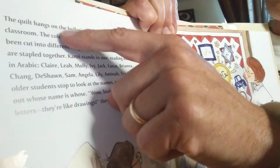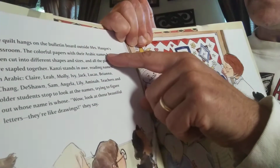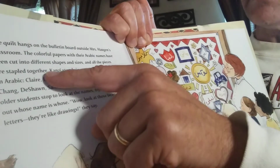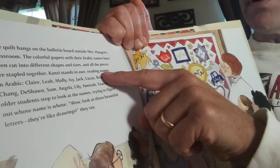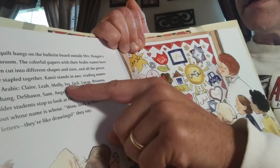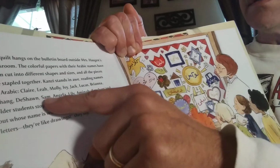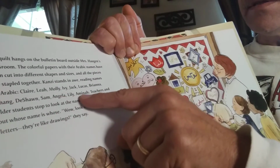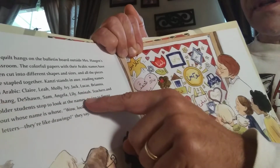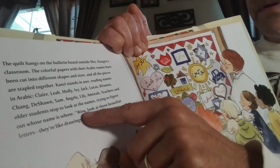The quilt hangs on the bulletin board outside Mrs. Hagen's classroom. The colorful papers with their Arabic names have been cut into different shapes and sizes, and all the pieces are stapled together. Kanzi stands in awe, reading names in Arabic. Claire, Leah, Molly, Ivy, Jack, Lucas, Brianna, Chang, Dishwan, Sam, Angela, Lily, Amaya. Teachers and other students stop to look at the names, trying to figure out whose name is whose.